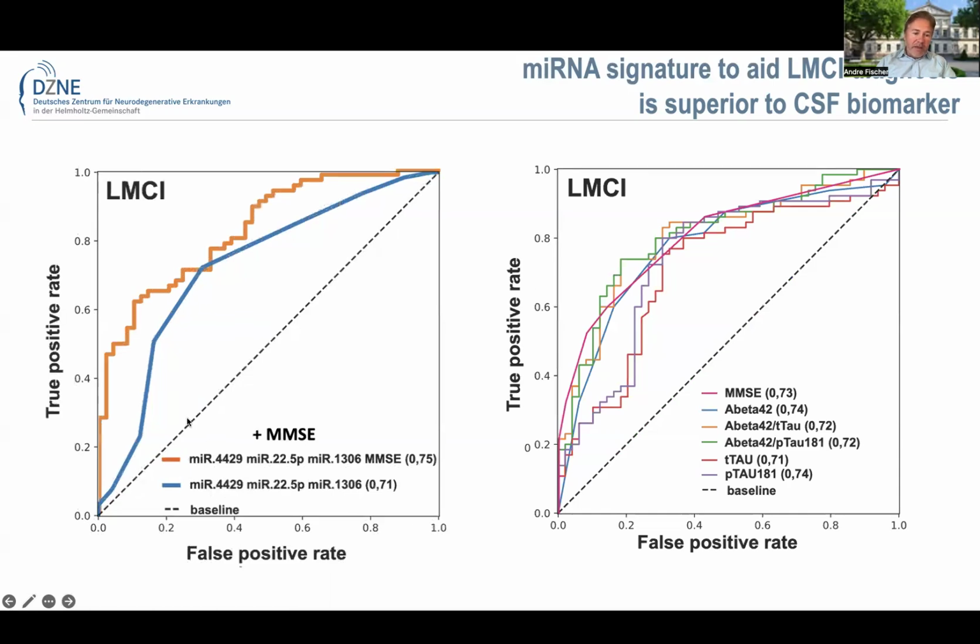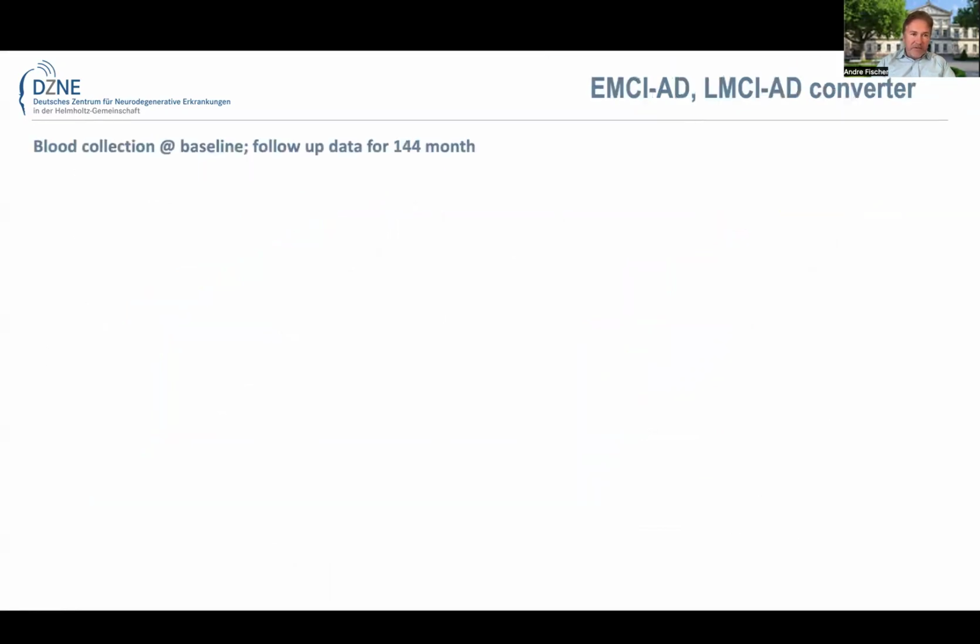Now, when we combine certain microRNA signatures, even with the cognitive screening tools like the mini-mental state examination, you see that you get up to an AUC for detecting late MCI, for example, of 0.75. And this is as good, if not better, than these more invasive CSF biomarkers.